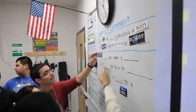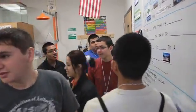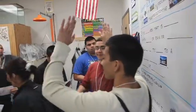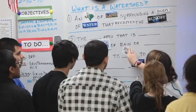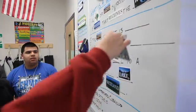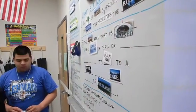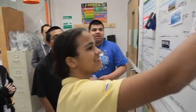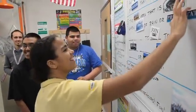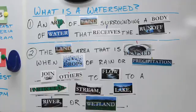Use the runoff. That sounds logical. Sounds really logical. Okay. Yeah. All right, ones get out of the way. Let's get the twos in. The blank area that is blank, so land is going to go in one of those two blanks. Yeah, that's right. That's it, Alex. Yep. The land area that is drained with precipitation. Precipitation, sorry. I have dyslexia, leave me alone. So that's our first question, what's a watershed?